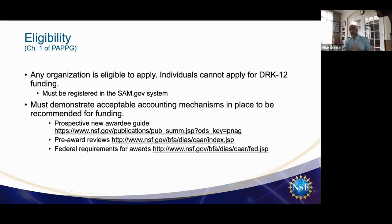If you're a first-time prospective awardee, first of all, welcome. Thanks for being here. We're always interested in diversifying the pool of our proposals. But I would commend to you some particular resources that you see here. Those are the prospective new awardee guide, the process for pre-award reviews of new organizations, and the federal requirements for awards. These are in place to make sure if you're a new organization or one that hasn't had federal funding, that you have the fiscal capabilities in place to be able to properly administer a federal grant. So those resources will direct you to everything you need to know about how that review proceeds.